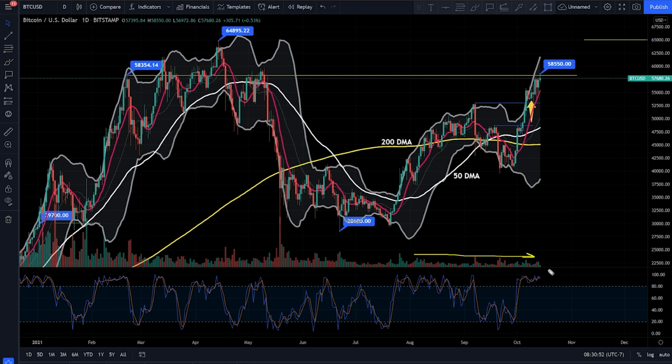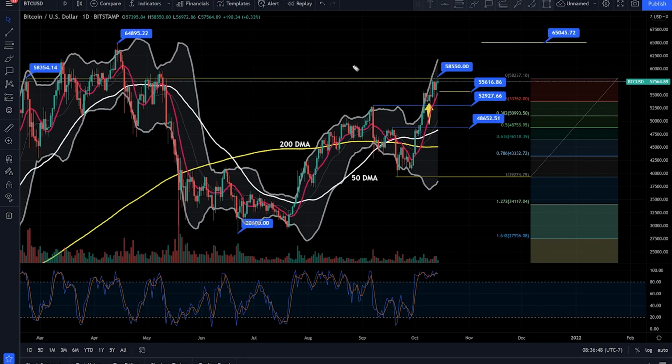So I really don't believe that there would be enough buying support to allow Bitcoin to cross over this major resistance at 58.5. I hope that Bitcoin is going to prove me wrong this time. But all these indicators are pointing to a very high probability that Bitcoin is going to retrace.